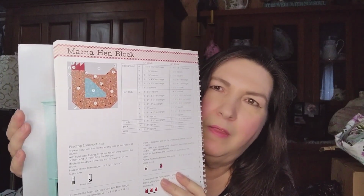And then I found this quilt book. It's a soft cover, so it was $1.99. The Farm Girl Vintage book by Lori Holt of Bee in My Bonnet. So it's got all kinds of quilt patterns in here, and what attracted me to this was the chicken pattern right there. If Miss Rita's watching, I've got a pattern here that I am going to attempt, I think.